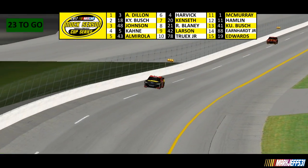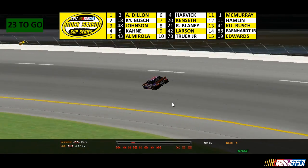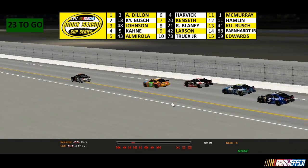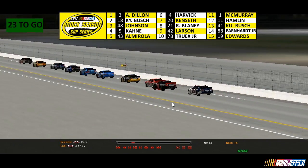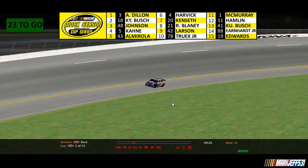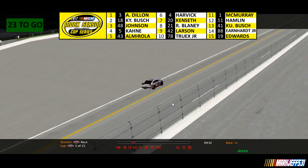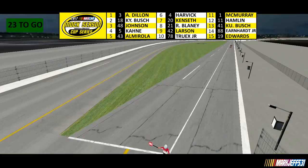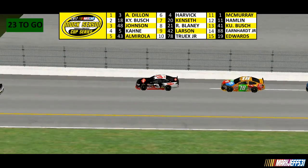Austin Dillon did get the lead at the line as the caution flag came out on lap 2, so they raced back to the line. So Austin Dillon, Kyle Busch, and Jimmy Johnson will be your top 3, but big crash out of turn 4. Started with the 20 of Matt Kenseth getting turned down the track on McMurray. Allmendinger got collected, Clint Boyer got collected, and you saw the 20 car come back up the track and take out the 21 and the 42, which hurt a lot of cars.